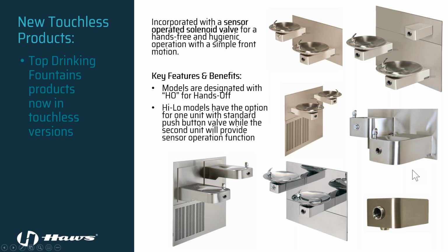If you're familiar with Haws, you probably know that we invented the drinking fountain back in 1906. So we are 114 years old this year, and I like to say we've done a darn good job in designing drinking fountains, and we've got an array of designs, an array of product offerings, from drinking fountains to bottle fillers, manually operated, touch-free, indoor, outdoor. So if you're familiar with us and you know some of our model numbers, the way that we've designated these new touchless products is just by simply adding an HO to the end of the model number. To make it simple for those of you who do know our model numbers, HO stands for hands off. So pretty easy and intuitive there.